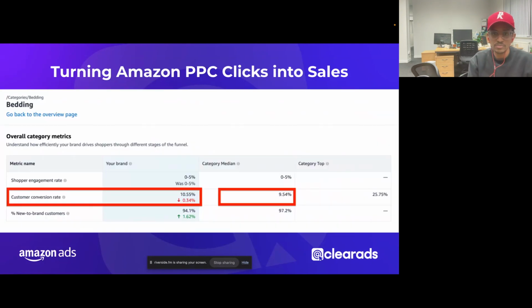One area you can go into is within Brand Metrics. You can look at how your product compares to the category that you're in. So you can see with this example, the customer conversion rate is at 10%, but when you compare it to the category median, it's 9%. So here it's doing slightly better. There's probably room for improvement, but if you compare it to the top 95 to 99% of the sellers in this category, this product is by far not performing anywhere near where they are.